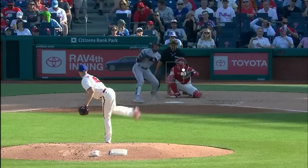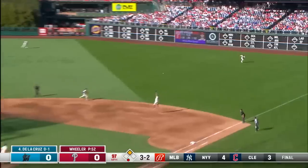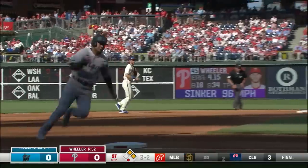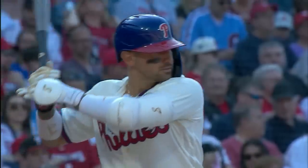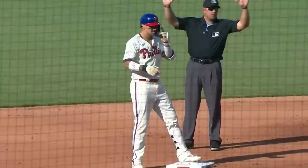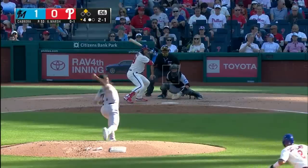A 1-out double here in the 4th inning. De La Cruz, 3-2 coming. And De La Cruz, base hit, right field. Arise is going to get waved around third. Throw from Castellanos is late. De La Cruz with an RBI, and he's into second. It's 1-0 Marlins. And Castellanos, a doubles machine here in the early season. It's his 8th already. And Brandon Marsh coming up.